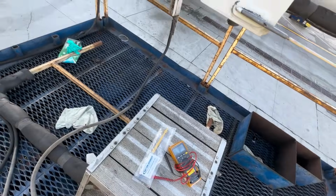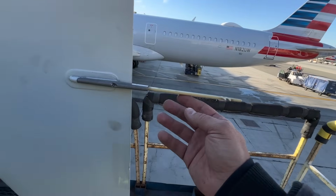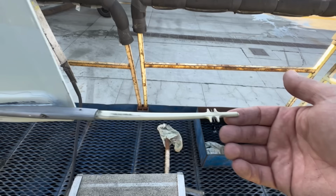So I was doing a walk around and look what I found missing. Well, these are your static wicks, right? These are static wicks. Let me correct myself and state this properly. The correct term is static dischargers. Me being taught by the older generation, we always used to call them static wicks.